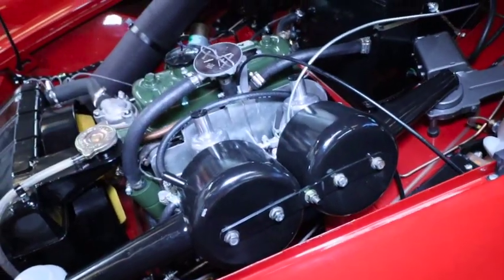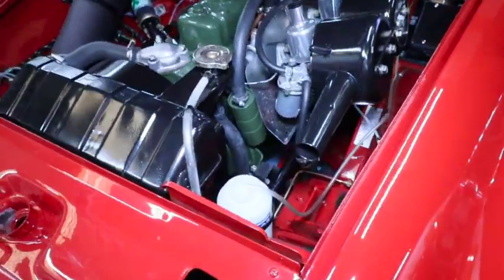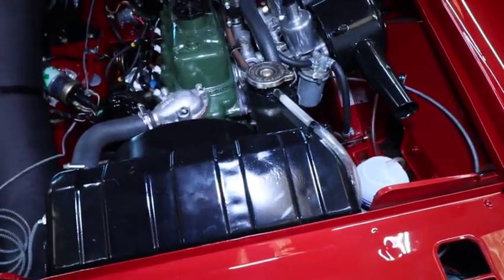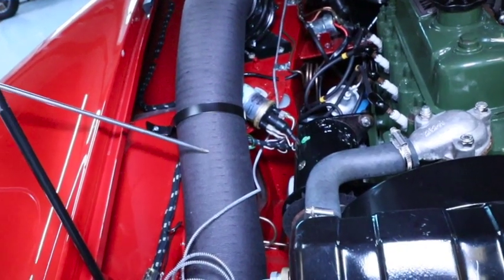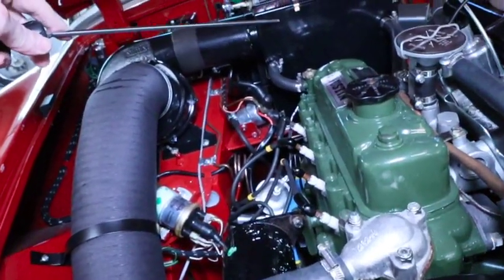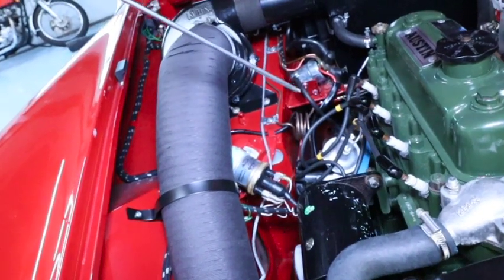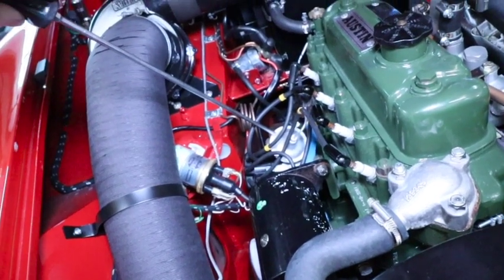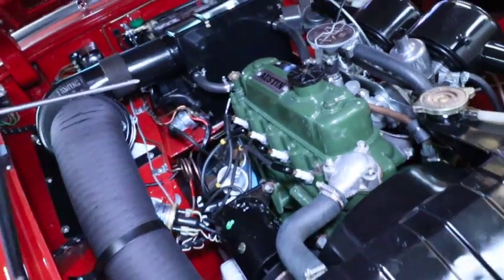Positive crankcase ventilation. This is the cap for the coolant for the radiator. This is the radiator. The thermostat lives right under here. This is the upper radiator hose. So this hose ducts air, fresh air into the heater. This is the heater. The blower fan is right there, and the actual element for the heater is inside this box. This is the ignition coil, which you'll notice says Lucas on it. This is the distributor. The part I'm pointing to right now is the vacuum advance for the distributor. This is the solenoid for the starter.